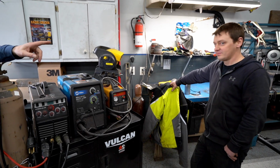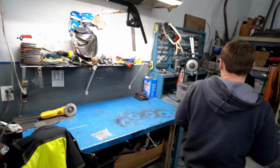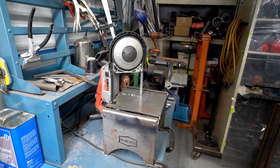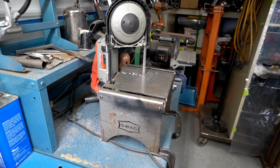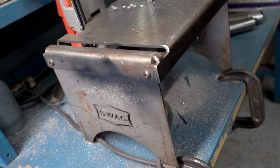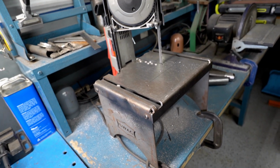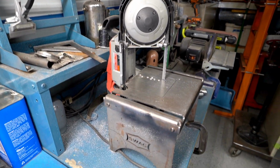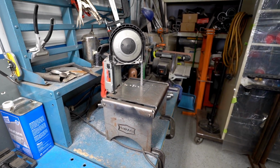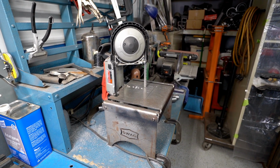So, I also notice your bandsaw over here. Everybody thinks that you need a million dollars' worth of tools to build some really cool cars, and this is definitely not the case. And that Swag little bandsaw is just a slick thing. Most people don't know, cutting stainless is really hard on a bandsaw, and it takes a lot of precision to do it. You do it with a bigger bandsaw, and it smokes the blade really easily, and these blades are super cheap, and they do the job really well.